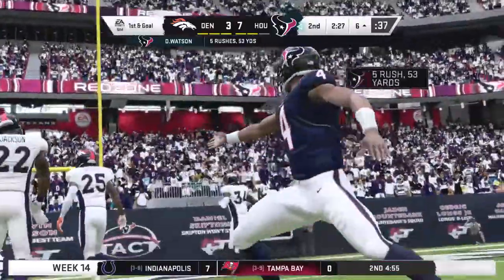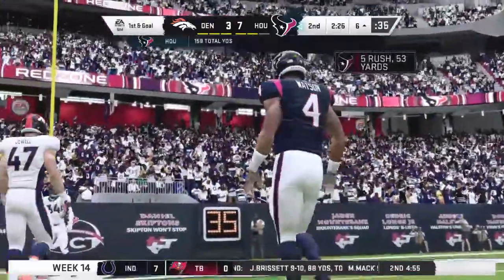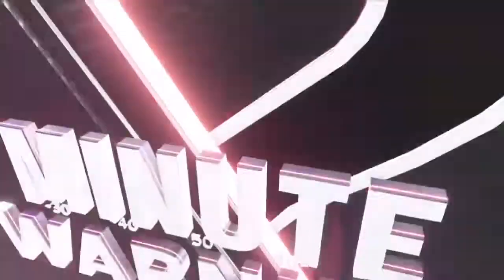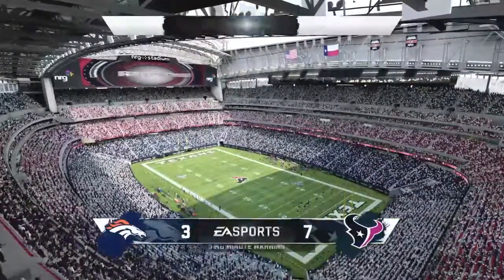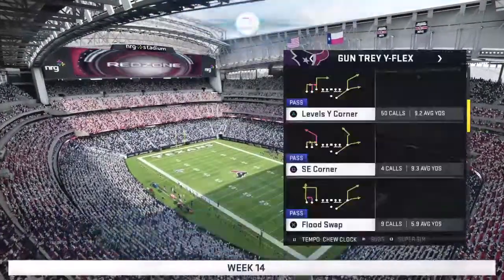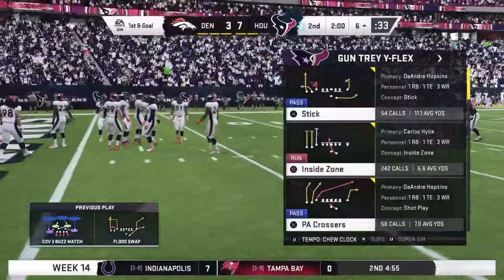Deshaun Watson, so multi-dimensional, able to scramble for the first. Well, he's proven real effective running the football. No one open, don't force it. Just get what you can, and that's what he's done very well in this game.